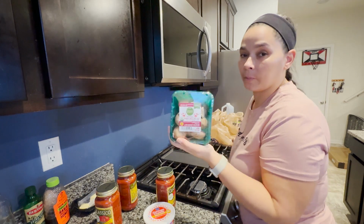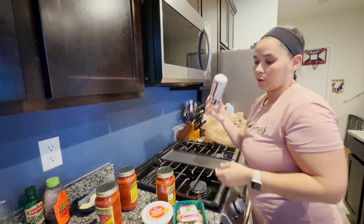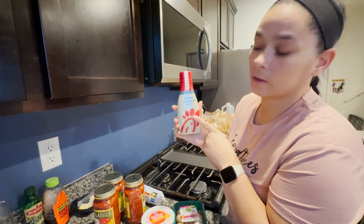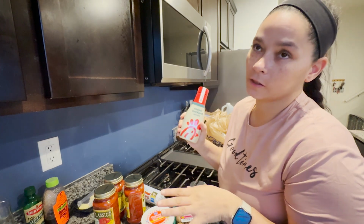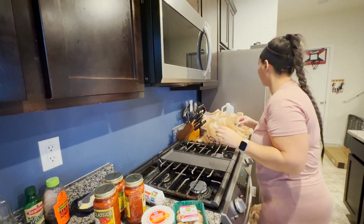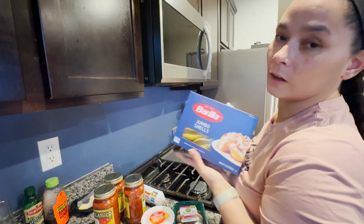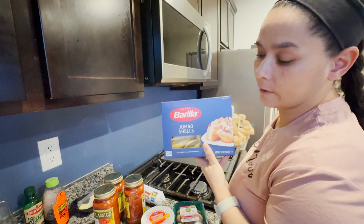I got some baby Bellas. One pack of sausage. My kids actually like this brand, not just because it's from Chick-fil-A, but because they like this flavor, avocado lime. Jumbo shells. They actually don't have gluten-free jumbo shells, which makes me kind of sad, but this is my favorite brand to use.